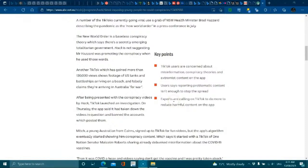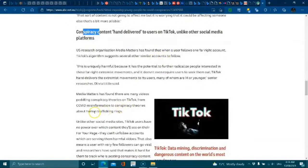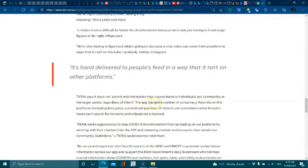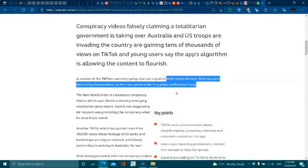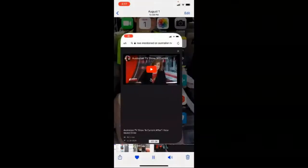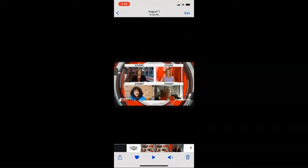But then you got channels that are owned by Packer and ABC, which is run by the government, saying this stuff. They're the ones that are doing it. So the health minister doesn't mean anything is what they're basically saying. So I'll play this and show you the rest. So I will have to pause, I'm sorry.